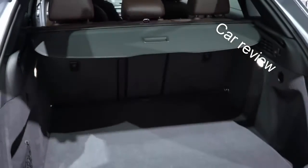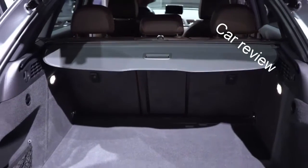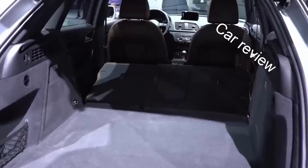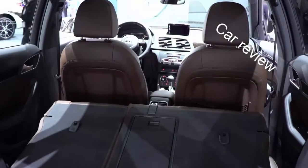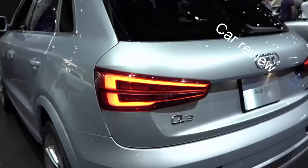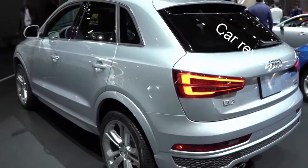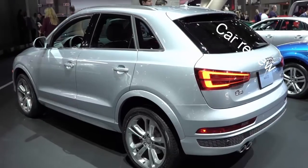Cargo space in the Q3, as you might imagine, is not especially generous. There's about 16 cubic feet behind the second row, and that is really not very much. That's about as much as you get in a family sedan's trunk. Fold the rear seat backs down, things do get a little better, 48 cubic feet. That's competitive with subcompact crossovers, but significantly less than you get in something like the Audi Q5.